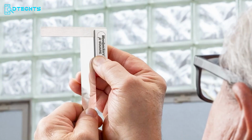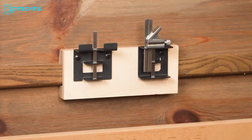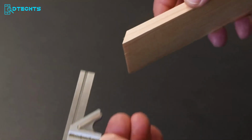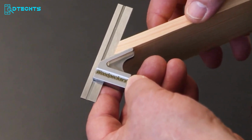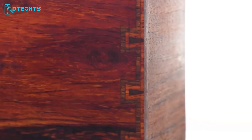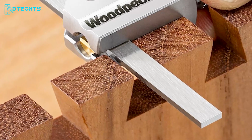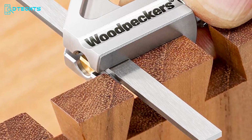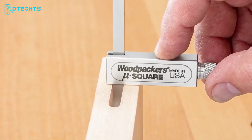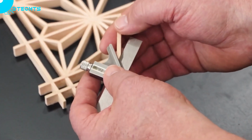The stainless steel construction and brass clamping knob ensure durability, while the included wall-mountable rack keeps the tools accessible and organized. What really sets these squares apart is how naturally they become a part of your workflow. They're small enough to live in your apron pocket, yet precise enough for the most demanding tasks. In a shop full of tools that promise precision, the MicroSquares actually deliver, especially in the tight spots where larger tools simply don't fit. Whether you're a seasoned woodworker or a hobbyist obsessed with clean joinery, these little tools will earn their keep in no time.